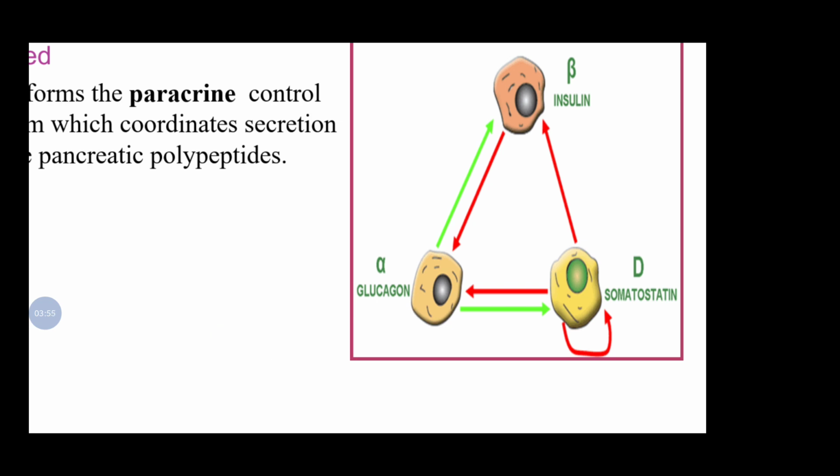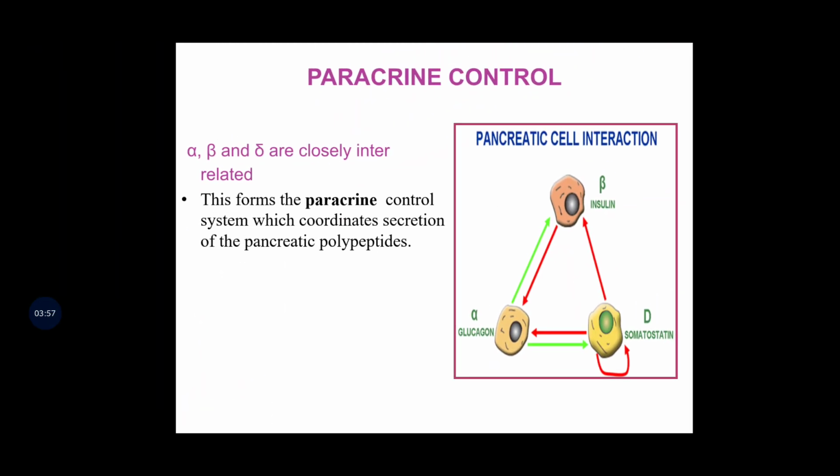So if you remember, this paracrine control coordinates the secretion of the pancreatic hormones. All these are closely interrelated. That's why I told you, in this diagram, nothing is so important for your exam purpose, but it shows the close relationship between all the three types of cells.